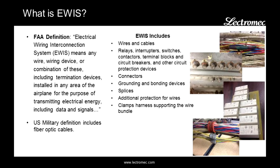From a regulatory perspective, for commercial products, this does not include fiber optic cable. The U.S. military considers that fiber optic cable should be part of this. The reason for that differentiation is that the FAA certification side for commercial product is looking for power and damage that can happen.